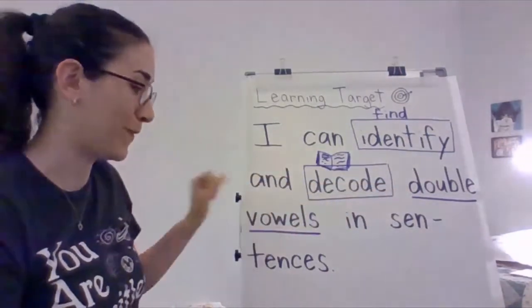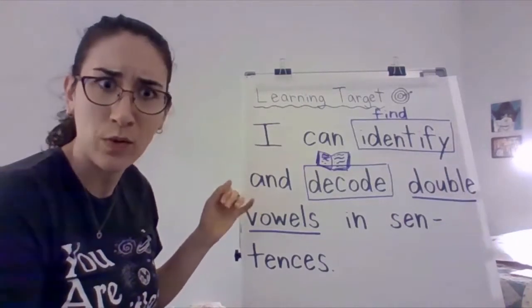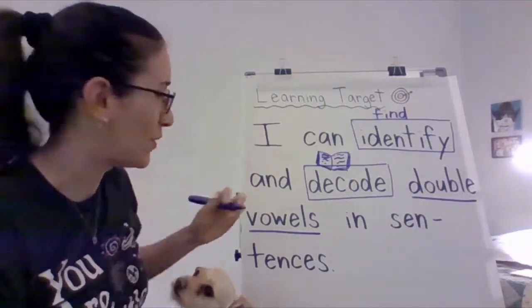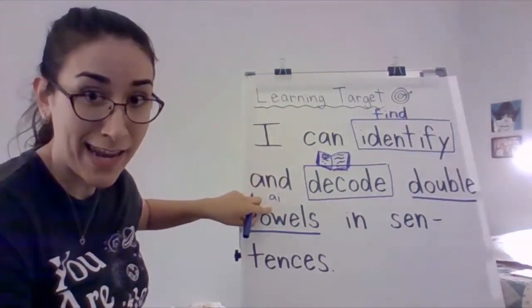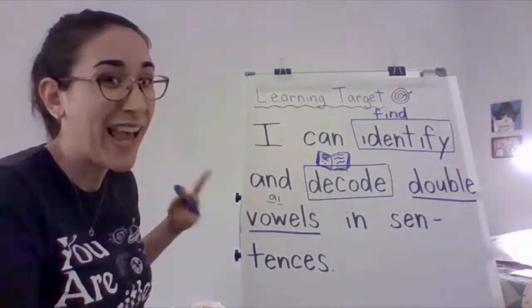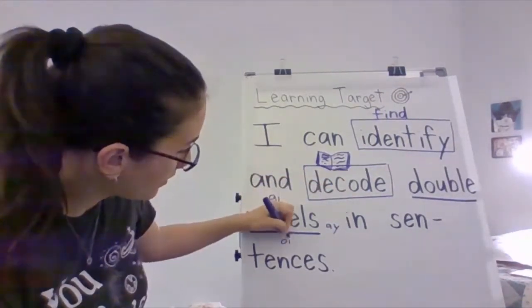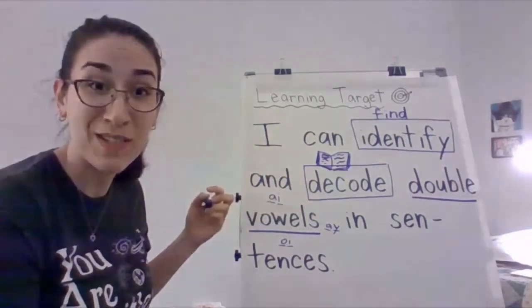Double vowels in sentences. Double vowels happen, sometimes they're vowel teams, sometimes they're not. So not all vowel teams are double vowels, but I think all double vowels are vowel teams. Let me show you what I'm talking about. AI, like AI bait A, is a double vowel because both A and I are vowels. AI is also a vowel team. Another one is AY, also says A, and OI, says oi. All of these are made up of two vowels, so that makes them a double vowel.